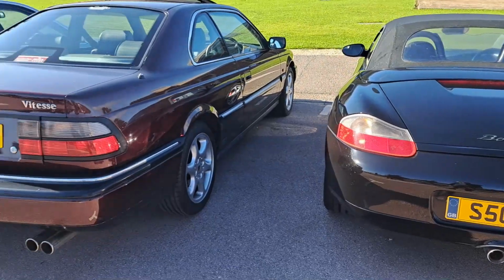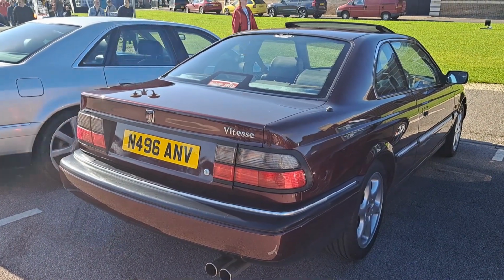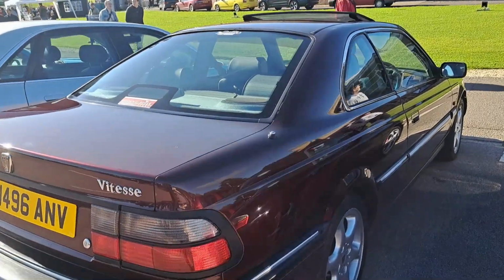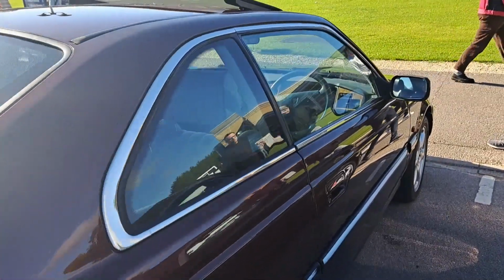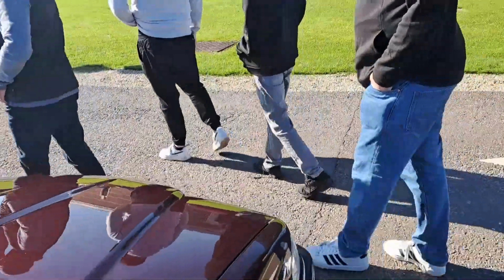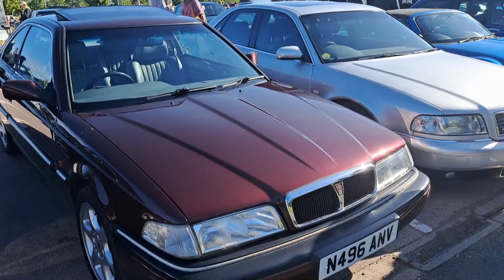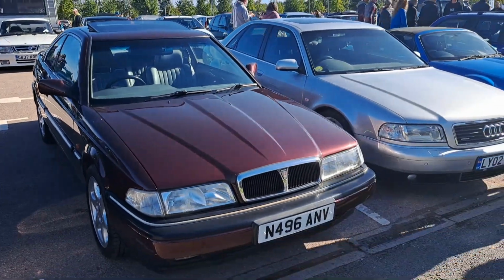And then something very, very nice indeed. A Rover 800 Coupe, 1995-1996. The test specification, I mean, we'd probably prefer the Sterling one. I wonder if this is with the T-Series Turbo. If it is, it'll be rather nice.